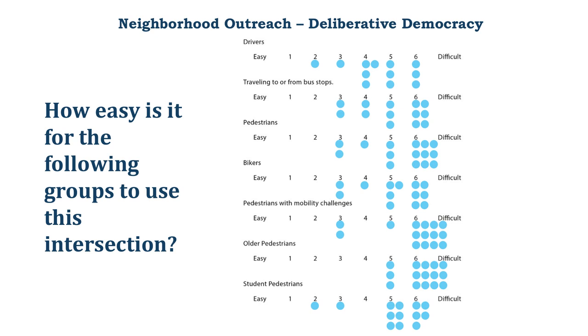So this is some of the things that we heard from the deliberative democracy. We've separated this table out into the different modes and how people are using the intersection. One thing that's interesting is that the intersection is difficult for everyone. We were talking about drivers, pedestrians, bikers, older pedestrians, things like that. When we look at how the intersection is working, it's really not working for anyone. So that was really useful.